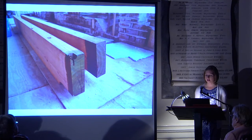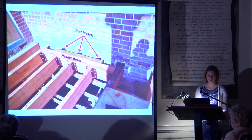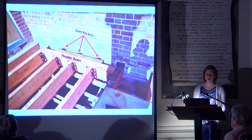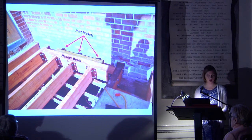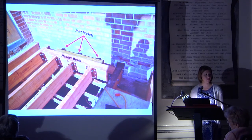Additionally, the joist ends were soaked in copper naphthenate to further protect them from deterioration. Craig Bennett's design avoided using the joist pockets over the weaker arches by employing large header beams in front of the arches. This had the added benefit of leaving several of the joist pockets completely untouched by our repairs.